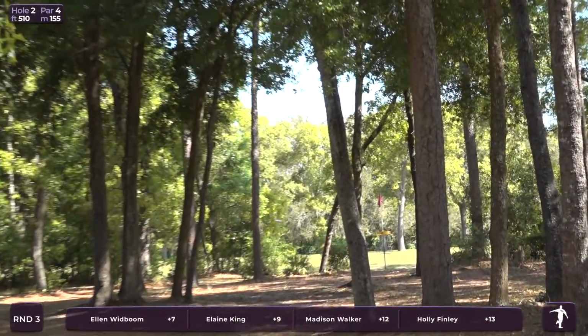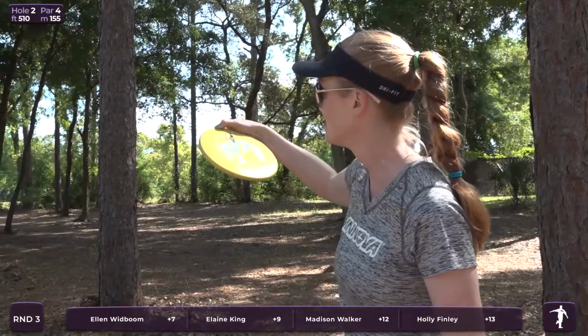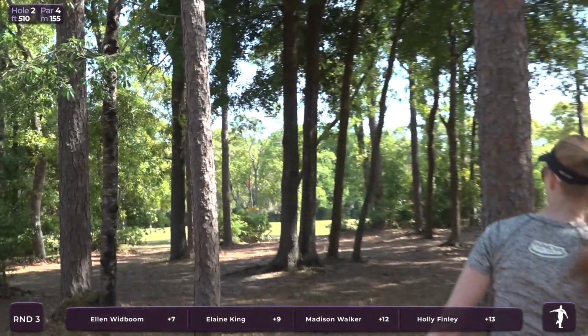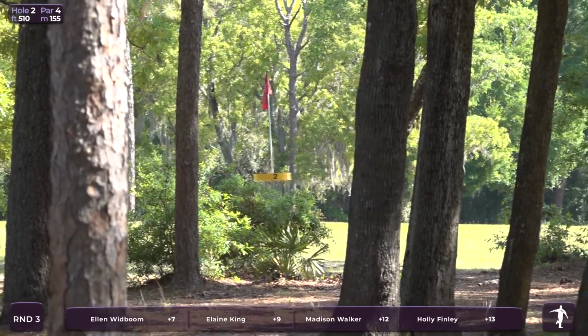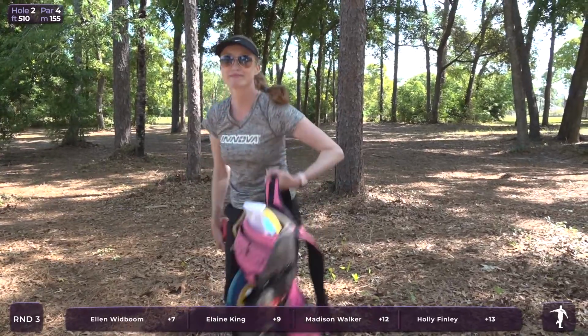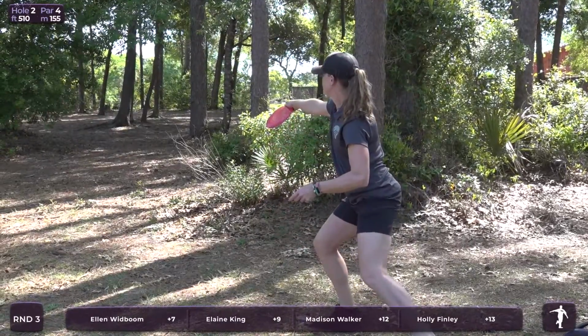Nice sidearm rhino from Madison. Great upshot. Well played on this hole. It really is all about placement. You get out here and practice and you just pick your zones where you want to land. Oh, and with the flag hit. I forgot about that. Great shot. And the smile. That was great.